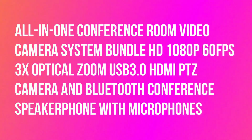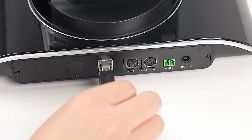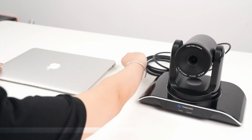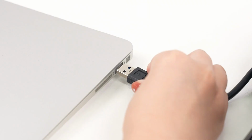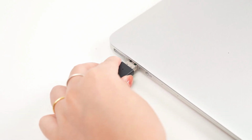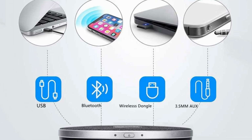Now, I want to share about the all-in-one conference room video camera system bundle: HD 1080p 60fps, 3x optical zoom, USB 3.0, HDMI PTZ camera, and Bluetooth conference speakerphone with microphones. The unique TONGVEO conference room camera system contains an HD 1080p HDMI PTZ camera and a Bluetooth conference speaker. The all-in-one design brings professional video conferencing to any meeting space.